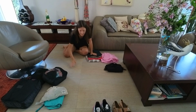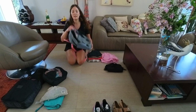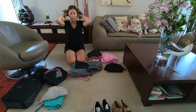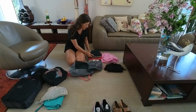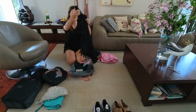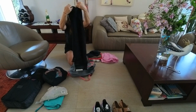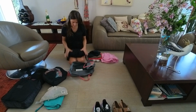Okay, and another hack is to pack in your big backpack a smaller backpack, which is good for day trips. And here we're gonna pack the rest, so it's shirts and dresses. So you can start with a dress, a simple black dress, kind of t-shirt style. We're gonna fold it twice.